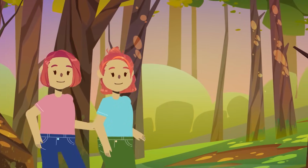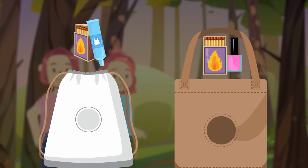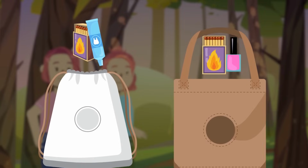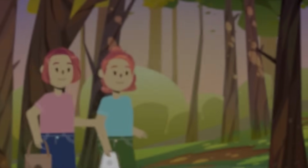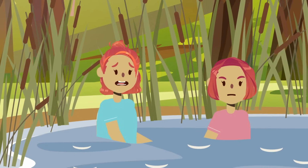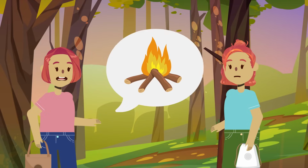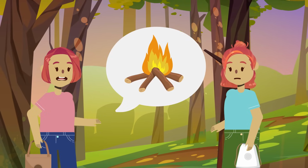2 sisters went on a hike. Each of them took a box of matches. Nellie put her matches in a bag together with toothpaste, and Shelley decided to store her matches in a bag with nail polish. While the sisters were walking through the forest, they accidentally fell into a huge puddle. When they got out of it, Shelley suggested making a fire to dry their clothes and cook something to eat.